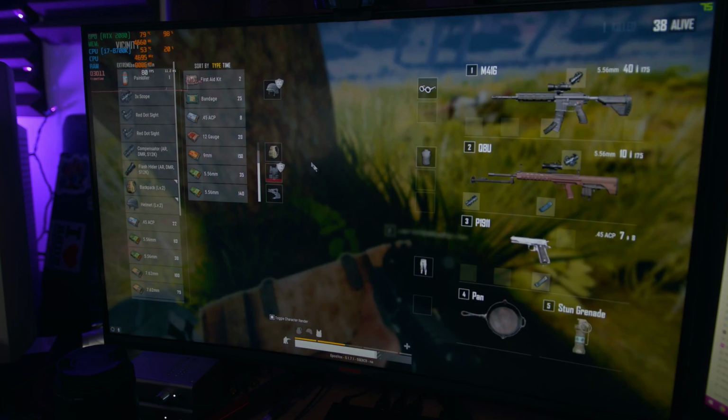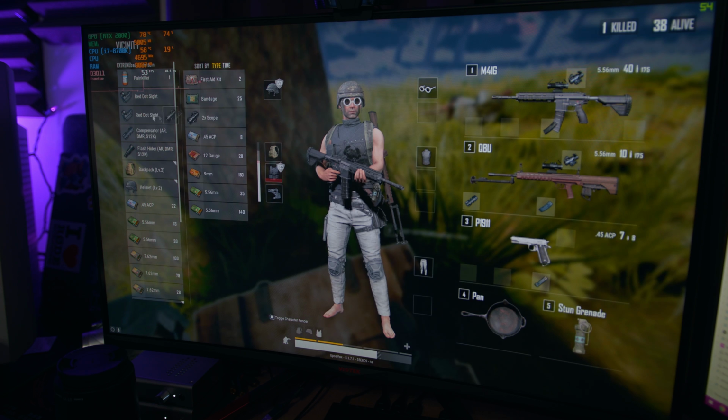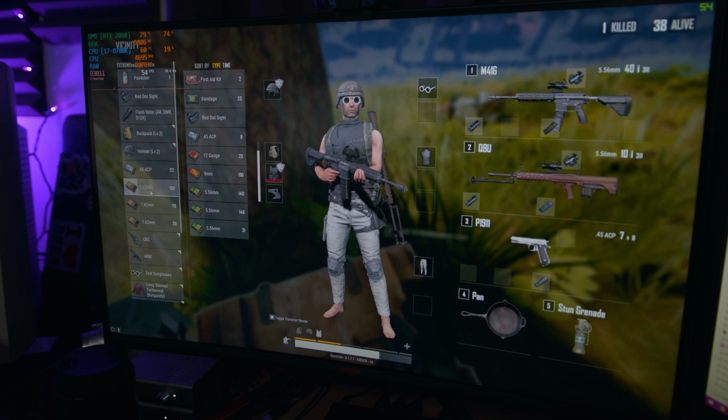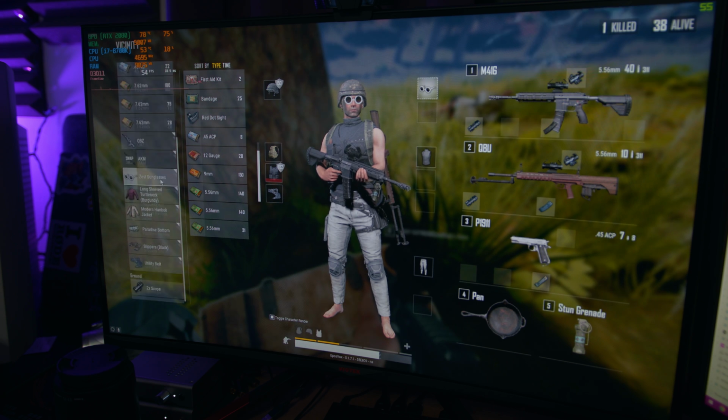And ever since enabling the 4.17 driver update or whatever, my Modern Warfare 2 modded client, IW4X, just refuses to launch anymore. I don't know what's going on with that. And I've had some other issues with some games where some weird stuff happens.